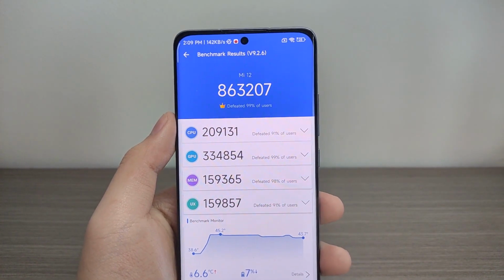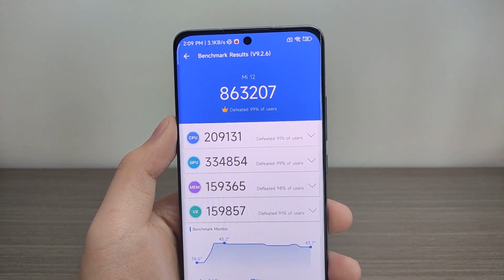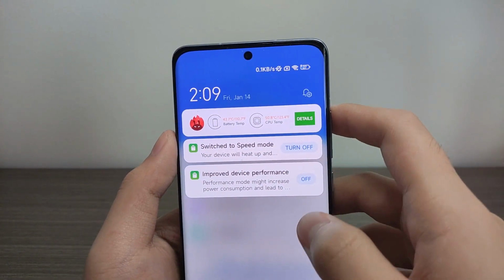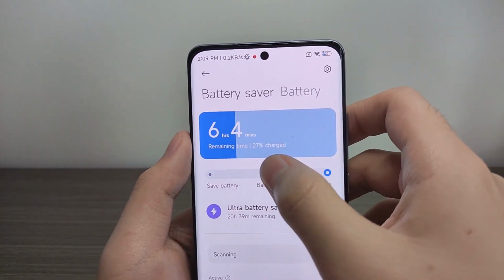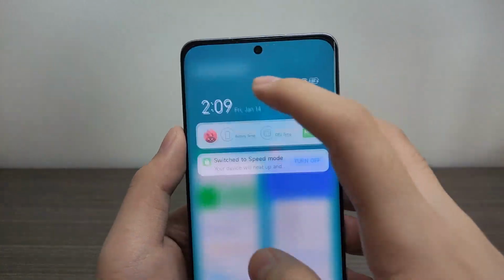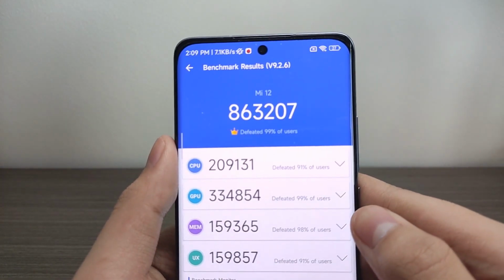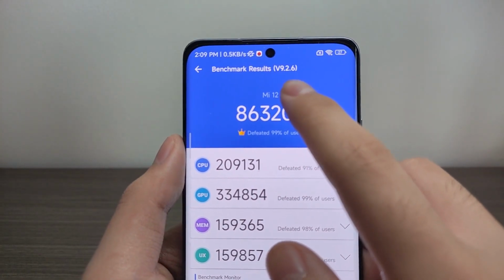And here we got 863,000 points, and it's much lower than I tested a few days back. I don't know if it's because of the throttling, because I set them to performance mode and the speed mode here. But yeah, 863,000 it is on Antutu benchmark 9.2.6.